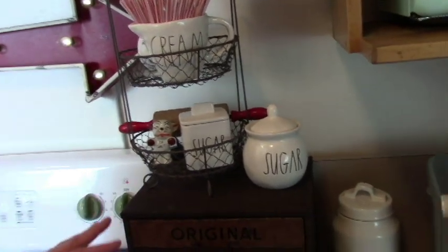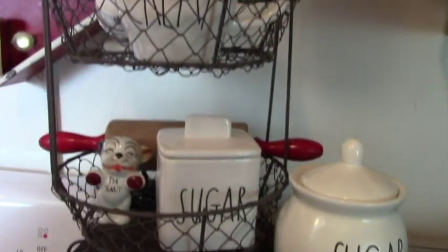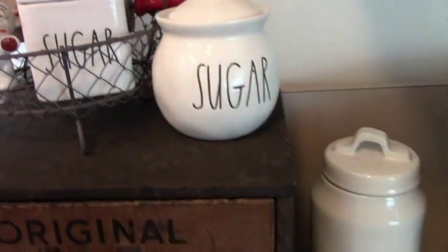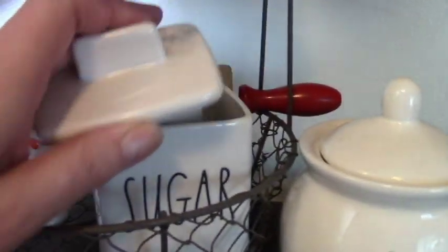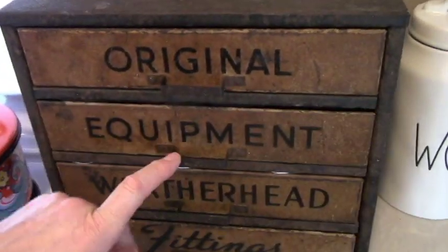Hello. I have a haul, but first I was going to show, I redid my coffee setup here because it was just too crowded with stuff. So I just have my stir sticks and my sugar cubes, and Pinky's pills are in there. And that's pretty much it. And then I use this for all my K-cups.